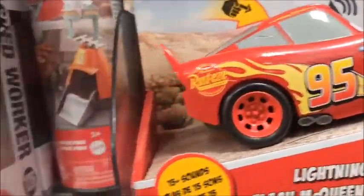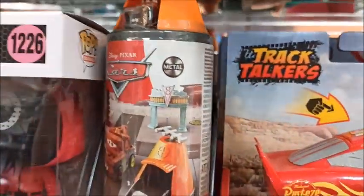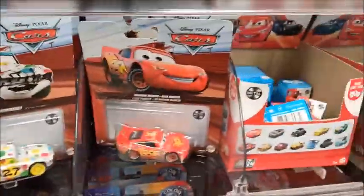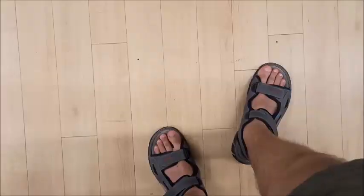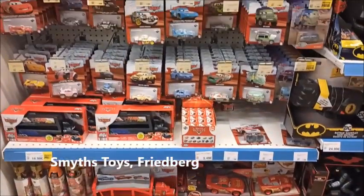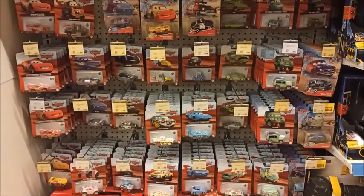Although all Müllers have only had this one so far. Yeah, all in all not a bad selection. Second wave of minis. That's it. We are at Smith Toys in Friedberg, and let's see how many cars they have.